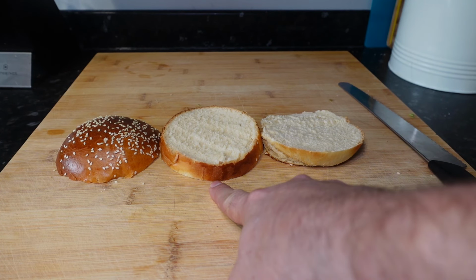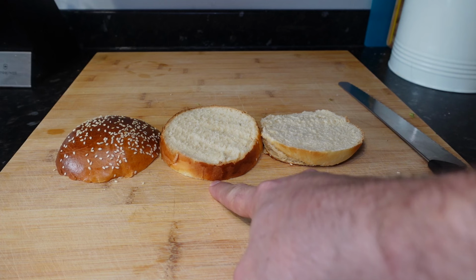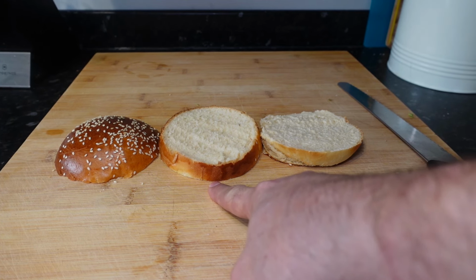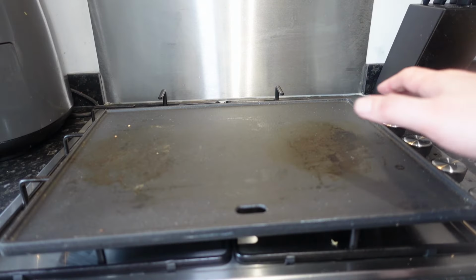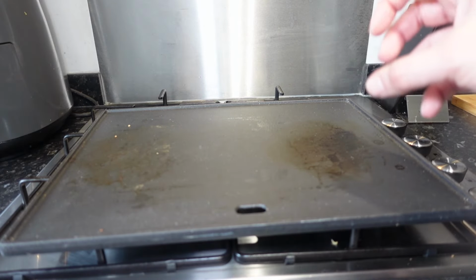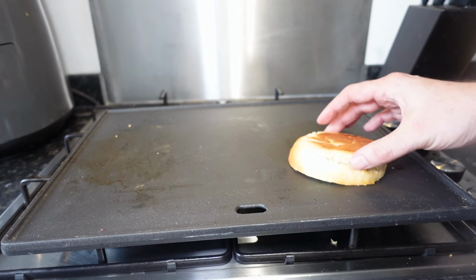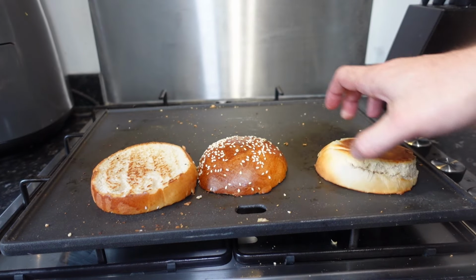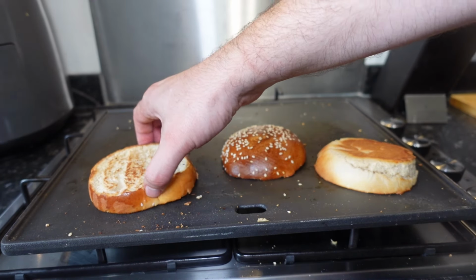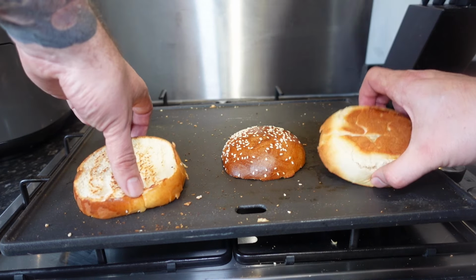The size of the middle one was bothering me, so I just trimmed a bit more off. That looks better. It's a bit more even. And I must confess, I ate the trimmings. They were very nice, slightly sweet, which is what I was hoping for. Because they don't have frying pans at McDonald's, I have dug out my metal griddle. I'm just going to put my burger buns down, just get them toasted. Right, I think those are all a good level of toasted. So I don't want to overdo those, so those can come off.